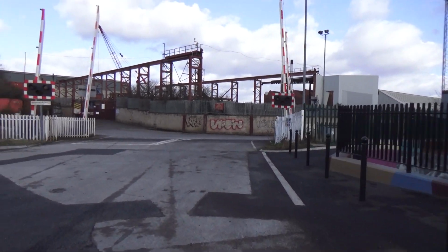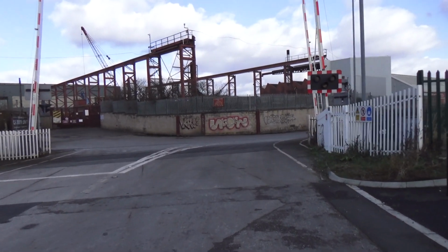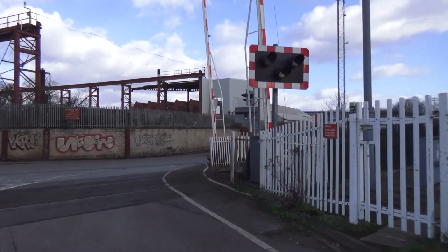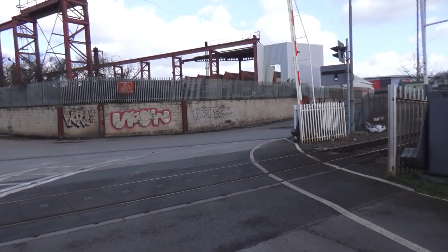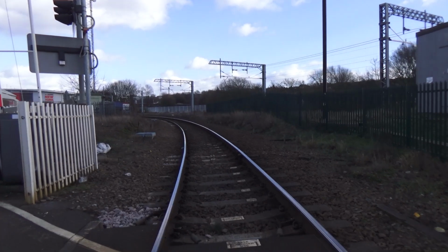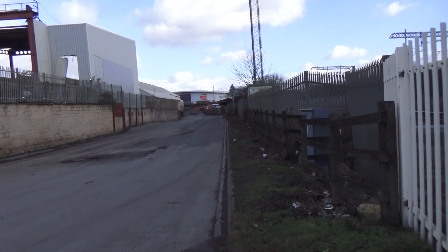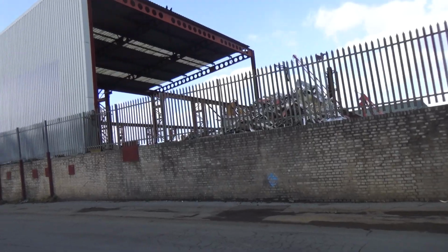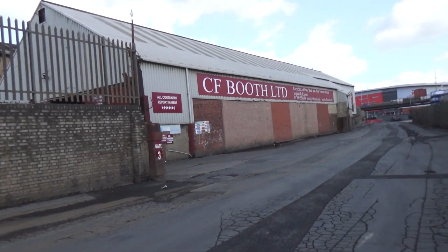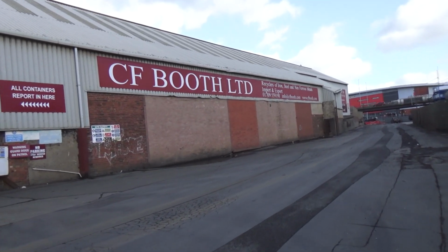I'll just walk up, give you a glimpse, but you've seen the old scrap yards where Boothie made all his money. Give you a glimpse of the stadium, and then what I'll do is I'll do a video of New York Stadium as a separate video. See more of the scrapyard. I know it's only a scrapyard, but there you've got the name CF Booth Limited, recyclers of iron, steel and non-ferrous metals.